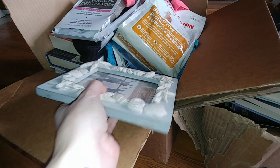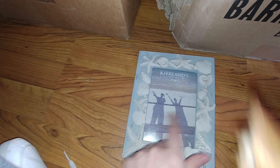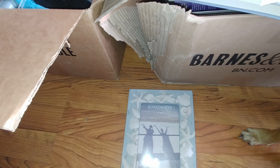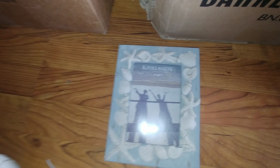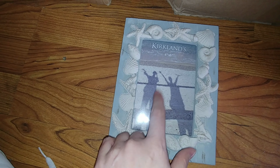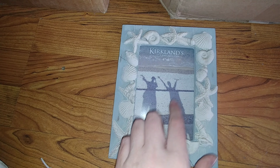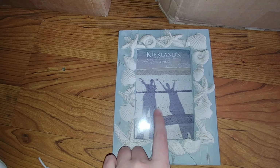Okay, the first thing that I found at a different store is this really cute picture frame. I love it because we're going on vacation this year. Of course, here's Penny. I'm going to save this and put a picture in here from when we're on the beach. Or I actually have a really good picture of my kids on the beach last year that I might use, but I thought this was really cute.